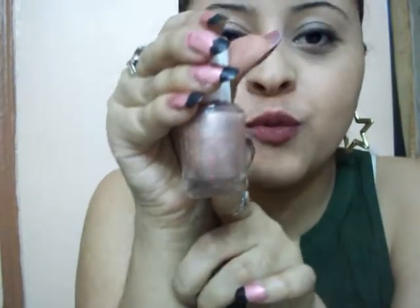Ugh, I can't open this thing. So anyway, this nail polish is so pretty. It really is. It's natural. You use it when you're going to work, going to school. It's going to be like an everyday look. So, love this shade so much by Essie. Once again, the shade is Buy Me a Cameo.